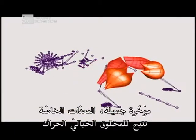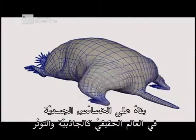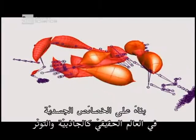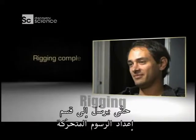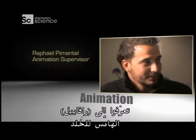Nice trunk. Rigging allows the imaginary creature to move based on real-world physical properties, like gravity and tension. Once the digital digger looks believable, it gets shipped off to the animation department. Meet Raphael, the mole whisperer.